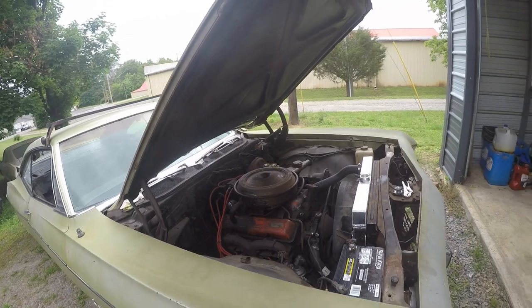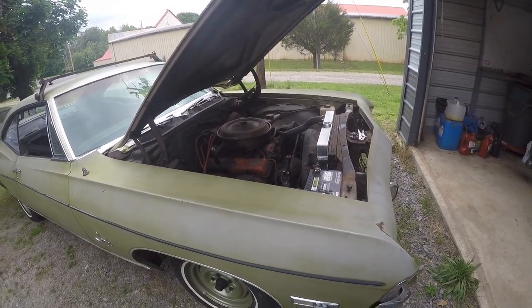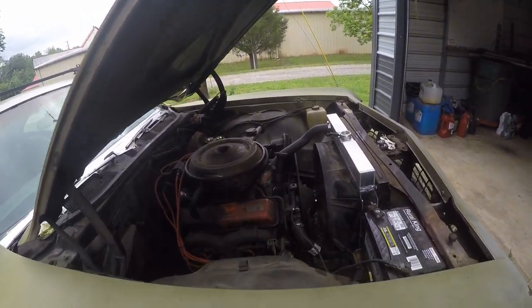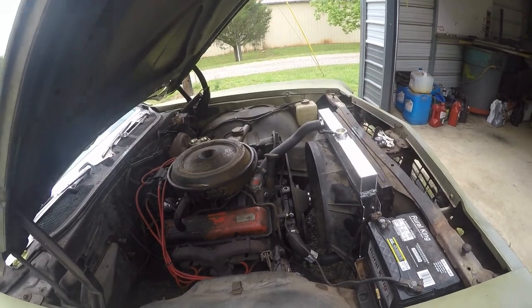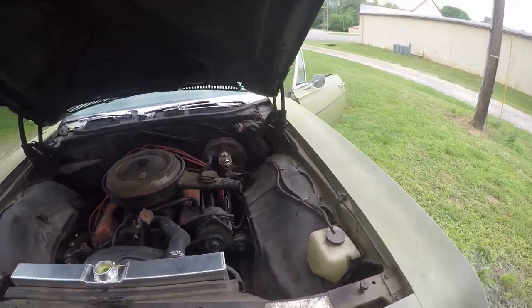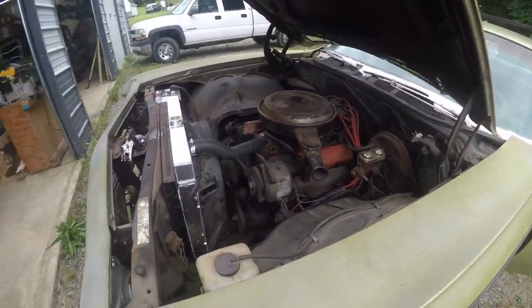I'm gonna adjust the valves. Got me some valve cover gaskets coming. I'm gonna take them off and adjust the valves, see if that helps that click a little bit. And I got to take it to get heat next week, that dual exhaust put on.